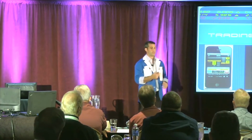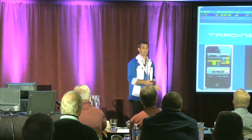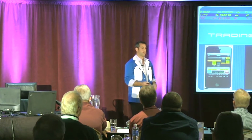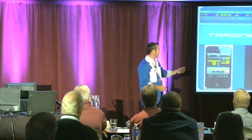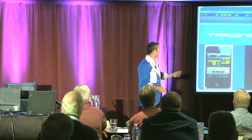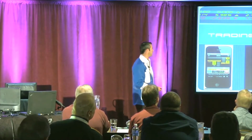I know a few folks asked me about Forex markets. Those are available on the DT Pro trading platform, so you can trade the Forex pairs right on the DT Pro trading platform, or even on the smartphones and tablets, and I think that's what that screenshot is there. I think that's a currency pair.